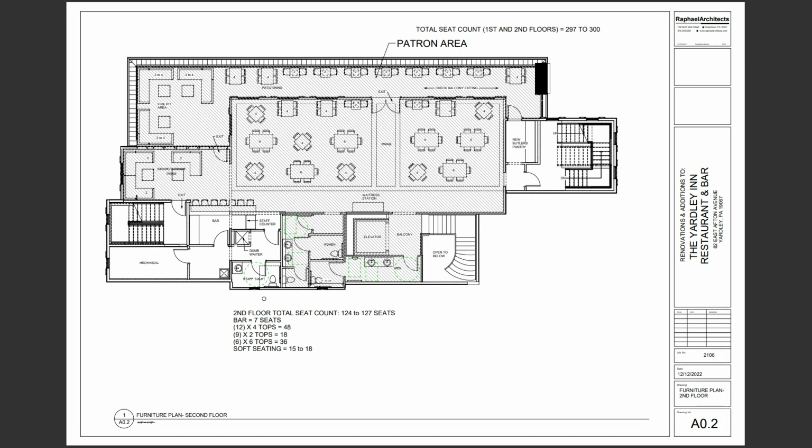And then the last piece, the outside area, is an exterior deck. And again, the seating's not exact, so it could be 30 to 50 people, depending on what seating arrangement we end up making there.